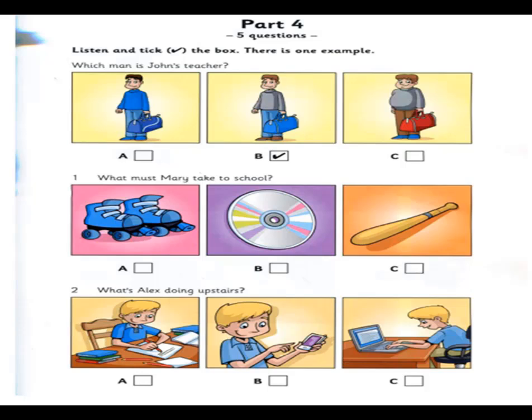1. What must Mary take to school? I need to go to school now, Dad. Have you got your baseball bat and that CD, Mary? No, there's no sport at school today and the music class is on Friday. OK. Oh, wait! I need my skates for the playground after school. Please be careful.